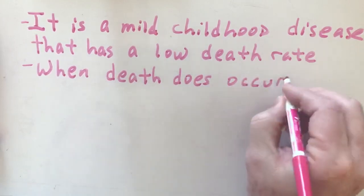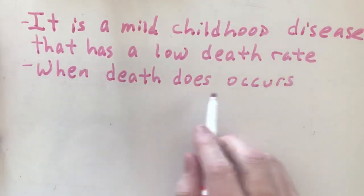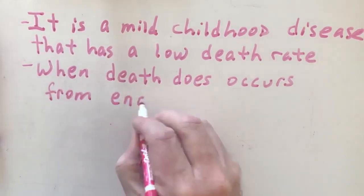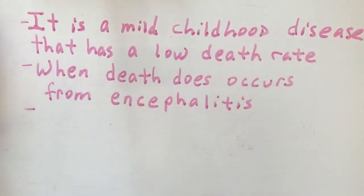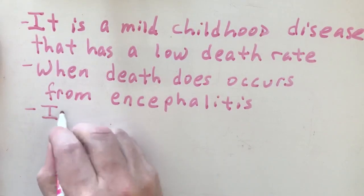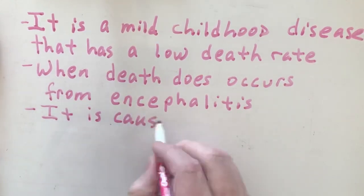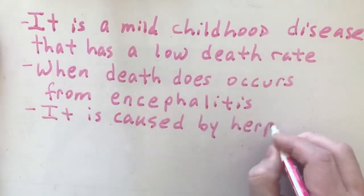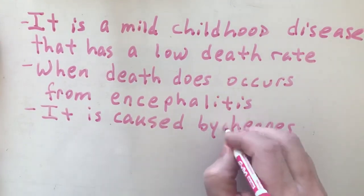So what happens is the virus goes to the brain, your immune system attacks it, causes inflammation, and it kills you. When death does occur, it occurs from encephalitis. And people don't know this about chickenpox, but chickenpox is actually a form of herpes. Everybody always hears about herpes, but what they don't know is that chickenpox is actually a form of herpes. It is caused by a herpes virus.